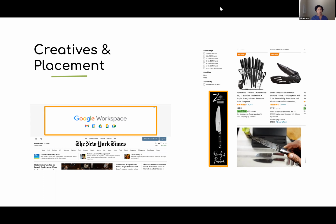The example on the left for Google Workplace. So this is just an example of a billboard ad. It's front and center, very prominently placed in high traffic websites. And this is across all different devices. So you have the option to use Amazon's creative, or you can use your own fully creative to tell your brand story across different platforms.